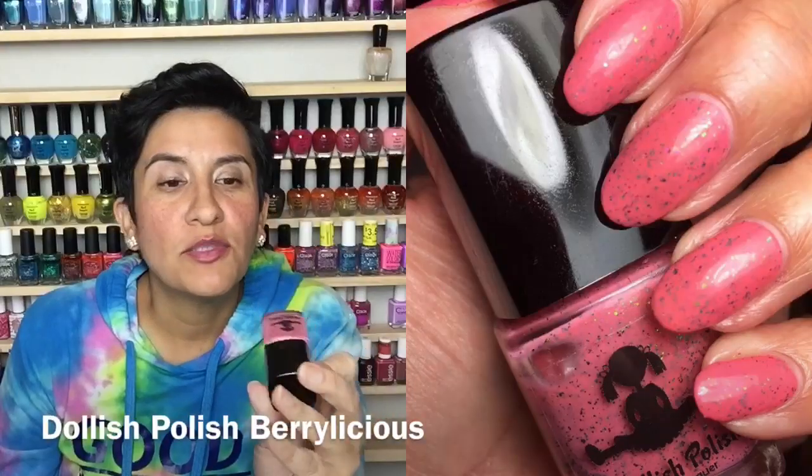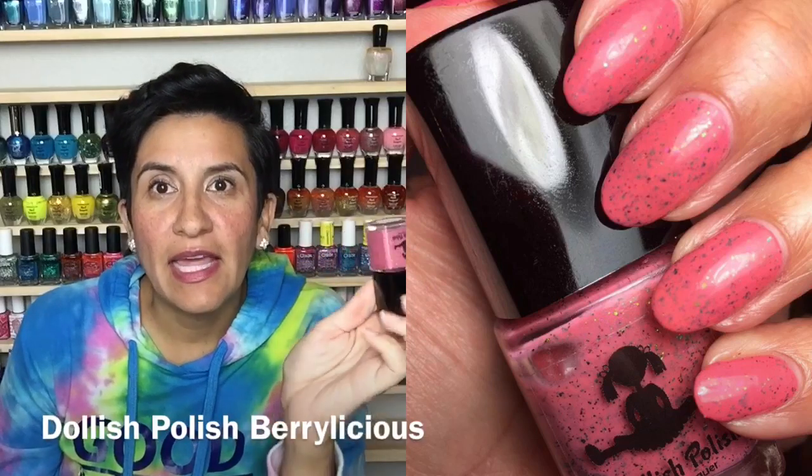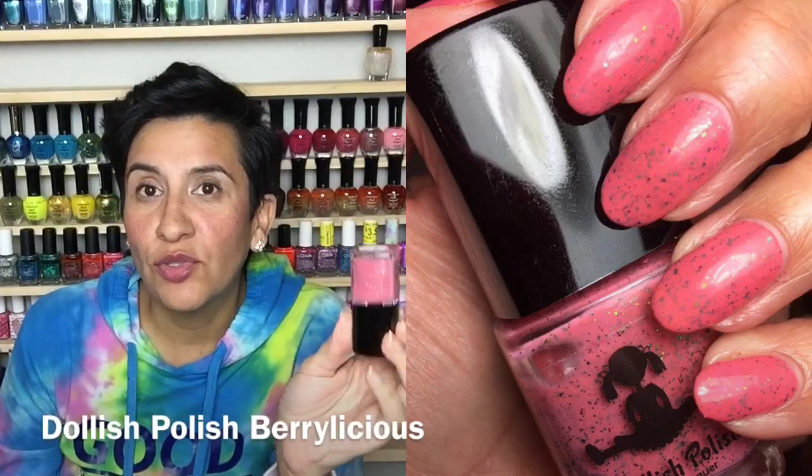Next up is from Dollish Polish. This is called Berrylicious. This was also from Polish Pickup. It doesn't say what month, but there was an 80s month, and this was inspired by Strawberry Shortcake.